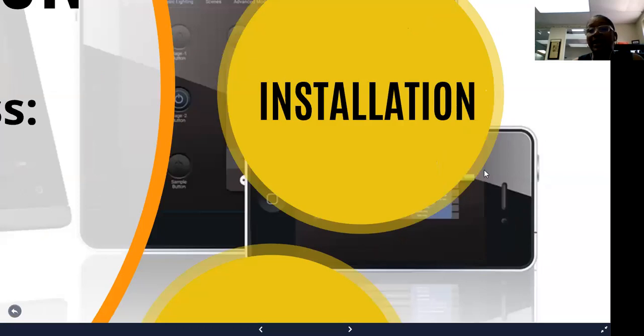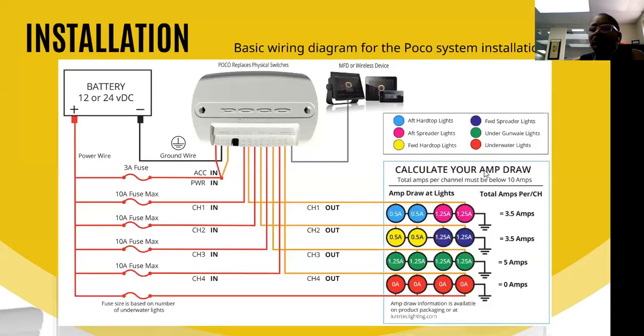Installation. I have a more detailed diagram here that expands on the previous diagram and shows, as an example, a basic wiring diagram for the POCO system installation. If you'll notice, each POCO has its own power wires, and each channel has a red output and an orange input wire. The red wire you would connect simply to the power, and the orange is where you would connect each of your lights onto each channel for separate control.